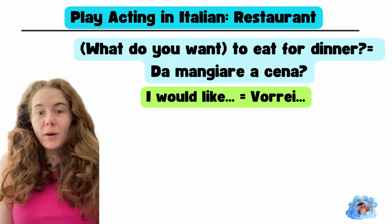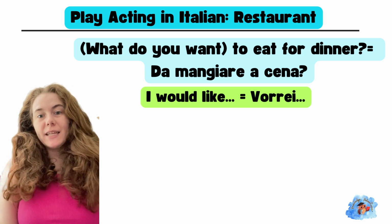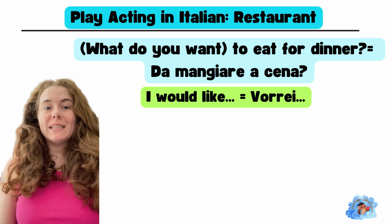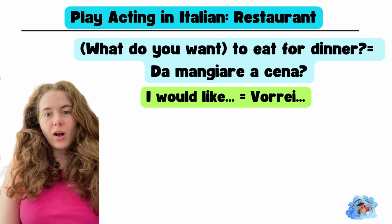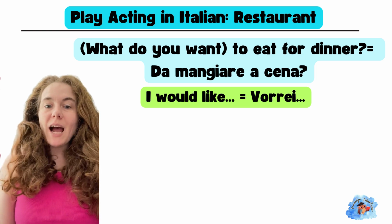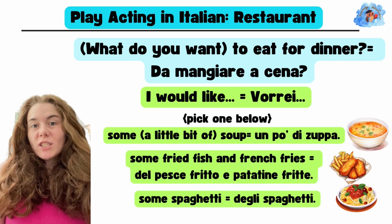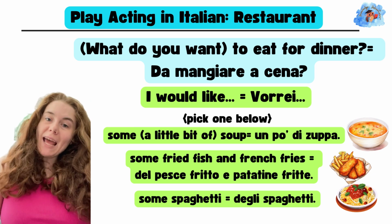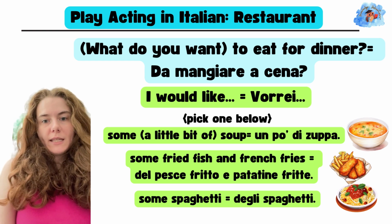And now the main part of ordering. What do you want to eat? So they might ask something like da mangiare a cena. Cena means dinner. Mangiare means to eat. To start it off, say vorrei, which means I would like. So just a reminder, vorrei means I would like. EI sounds like A, just like in sleigh. Of course, there could be many things that you could order, but let's start here.